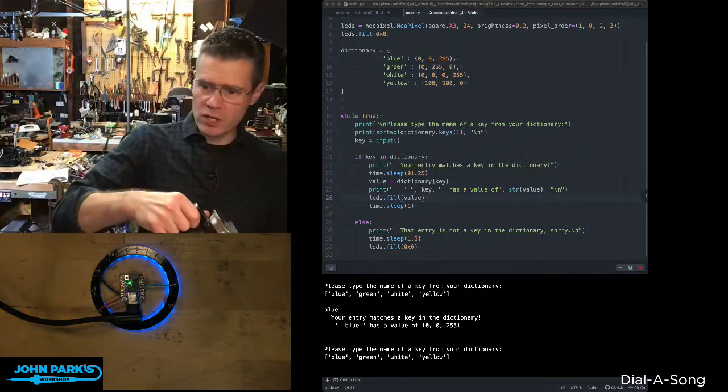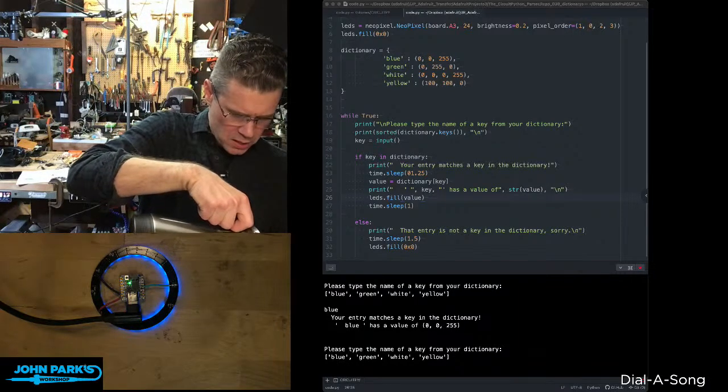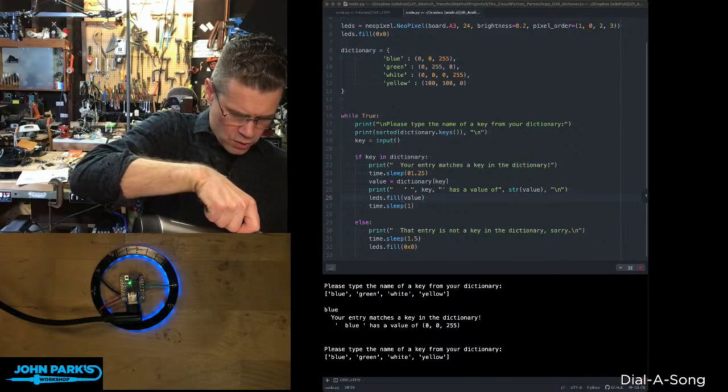Mike P says, dictionaries are cool to use as function maps, too. Oh, please discuss that in the chat. Sounds interesting.